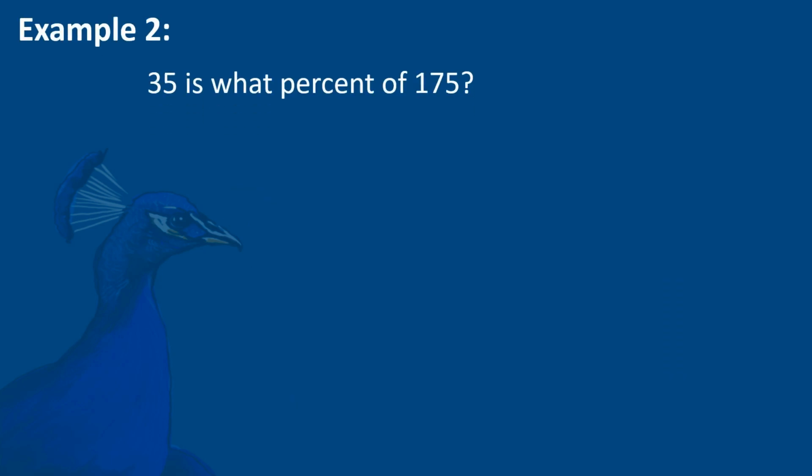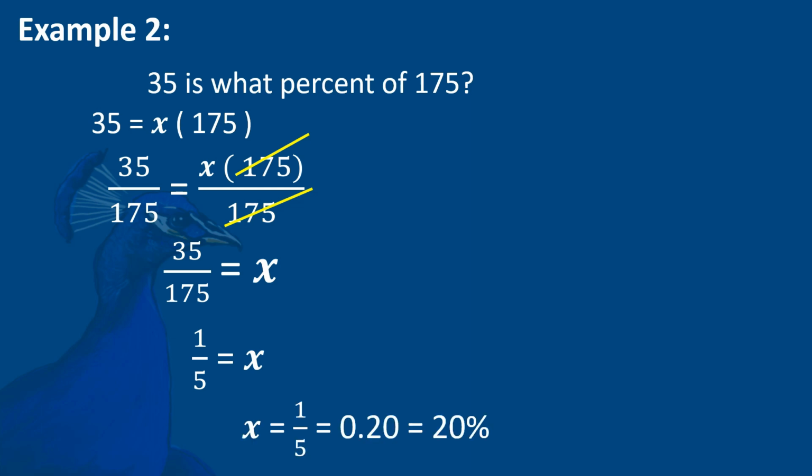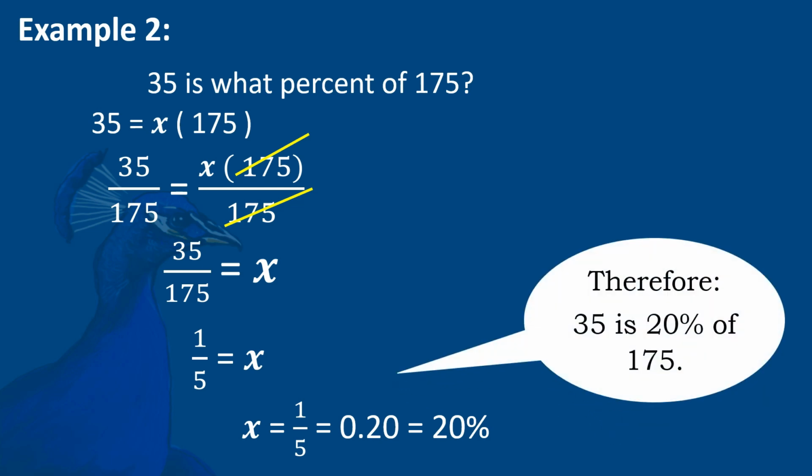Example number 2. 35 is what percent of 175? 35 is equal to X times 175. Dividing both sides by 175, we get 35 divided by 175 is equal to X times 175 divided by 175. Let's now cancel 175. So we get 35 over 175 is equal to X. We divide both by 35, which is their LCD, so we get 1/5 is equal to X. So X is equal to 1/5. 1 divided by 5 is equal to 0.20. Converting it to percent, we have 20%. Therefore, 35 is 20% of 175.